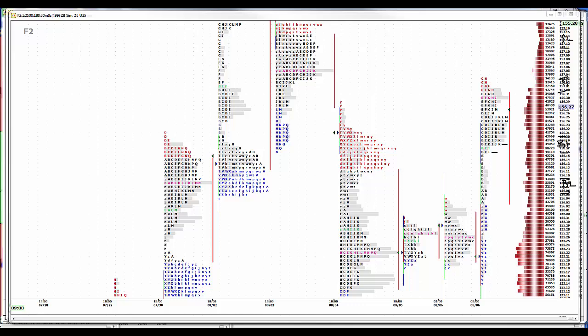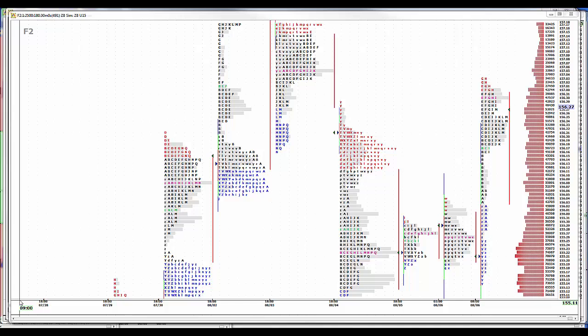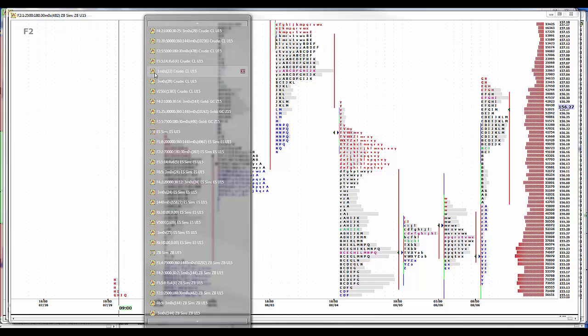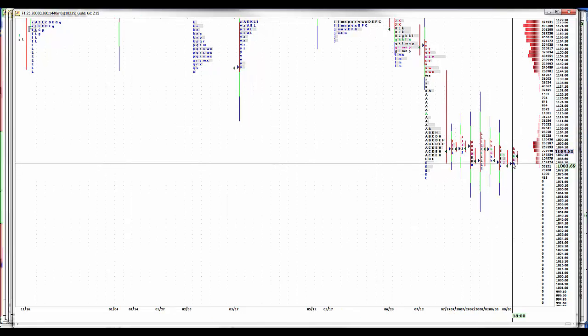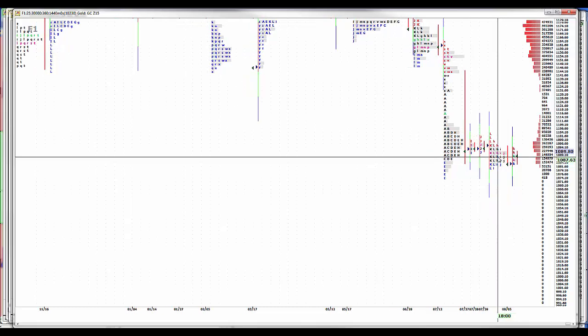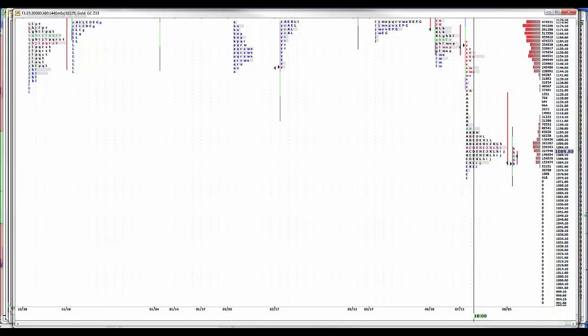Okay, taking a look at gold. Kind of an inside day. We're just sitting here, not much going on. So fold all this back in. Here we sit, definitely dealing with a B structure.